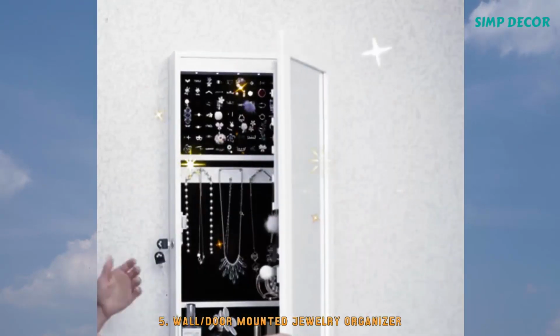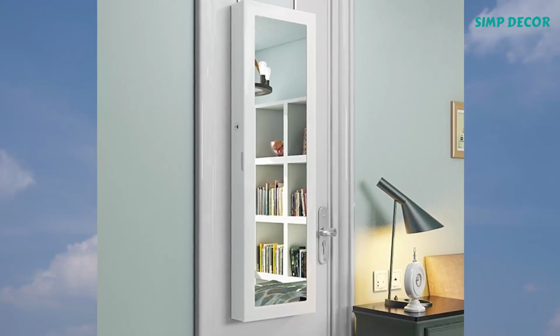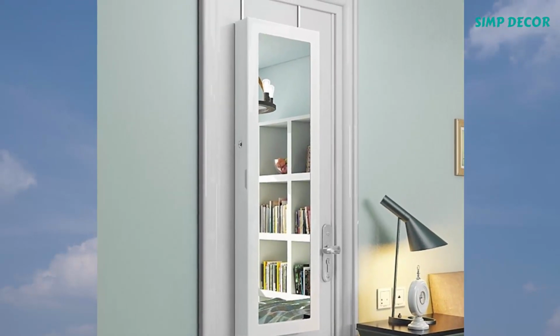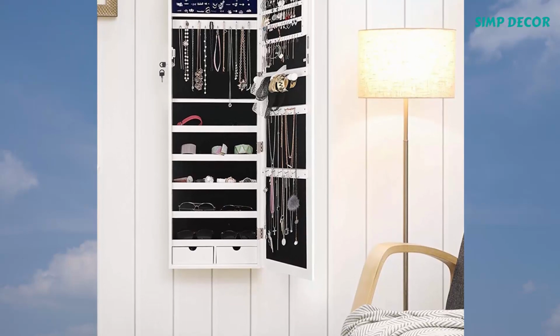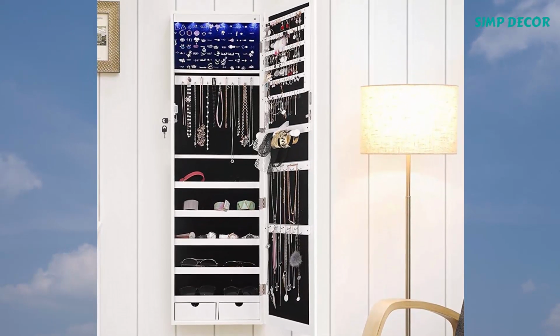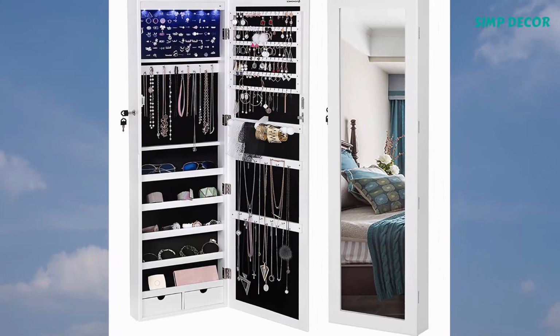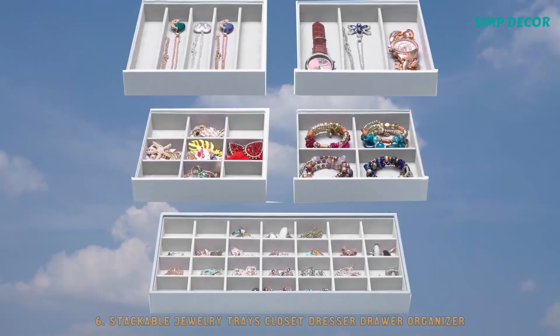5. Wall door mounted jewelry organizer. You can mount the jewelry cabinet on the wall with included screws and paper for drilling holes to save floor space. Also, 3 adjustable heights available when hanging the jewelry organizer over the door with hooks, which will not sway when opening the door.